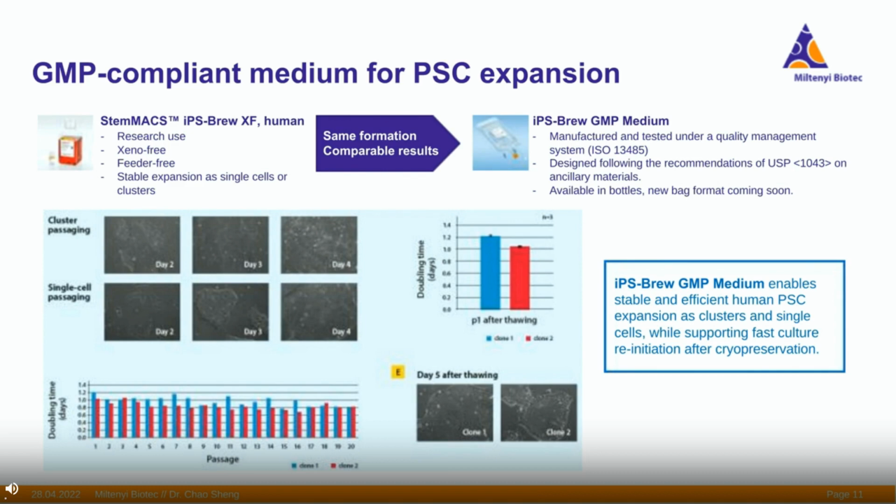We just saw in Boris's talk where they used this medium for GMP-compliant iPSC manufacturing. In our experiment, the result shows that this medium enables very stable and efficient human PSC expansion as clusters or as single cells. It also supports fast culture reinitiation after cryopreservation. It is based on the same formulation as our research-grade StemX IPS Blue xenoframe medium, and thus can support seamless transitions from research to GMP-compliant processes.